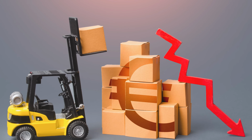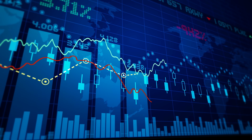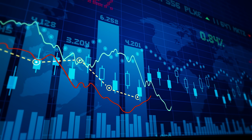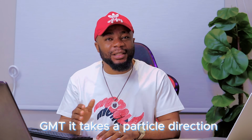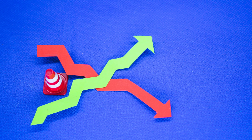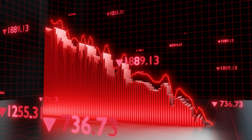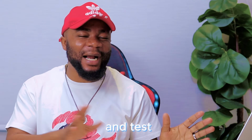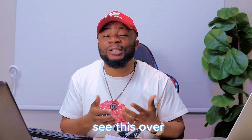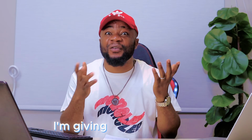And from what I've discovered, from 9 a.m. GMT to almost about 12 noon GMT, for this particular currency pair, Great Britain Pound JPY, it consolidates within that particular period of time, the majority of the time. But from 12 noon to almost about 9 p.m. GMT, it takes a particular direction. Meaning from 12 noon to 9 p.m. GMT, if it's a downtrend, the market is going to shoot down for more than 100 pips. If it's an uptrend, the market is going to shoot up for more than 100 pips. Go back and backtest this particular scenario. You're going to see this over and over. You're going to understand. You can even build a strategy behind this. I'm already giving you guys some tips. I'm already giving you guys signals.